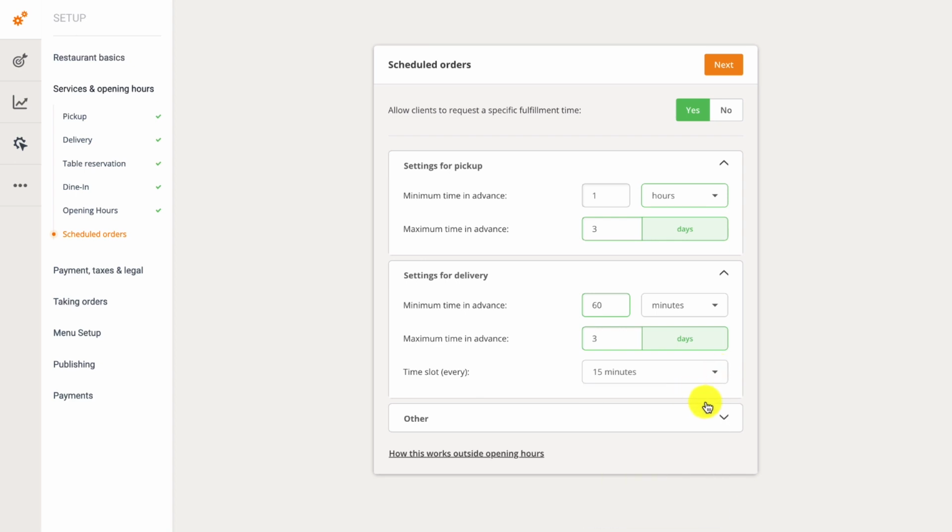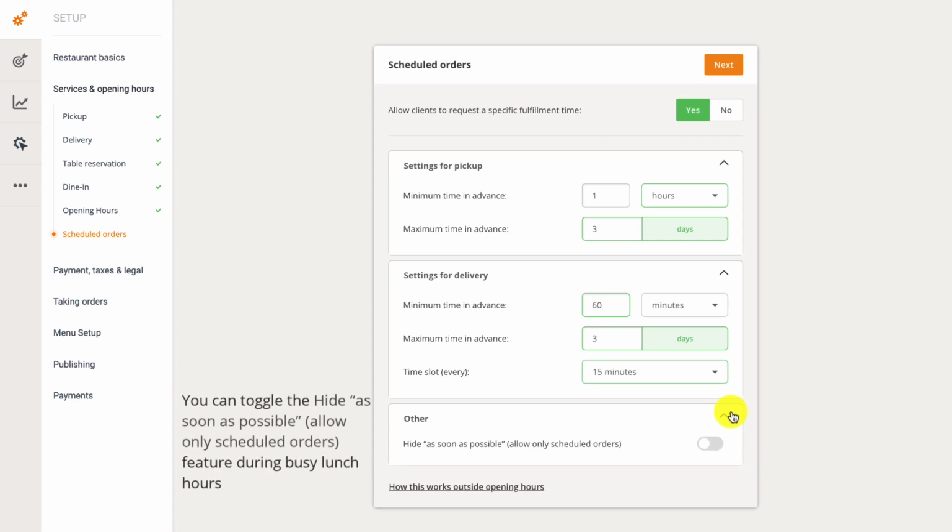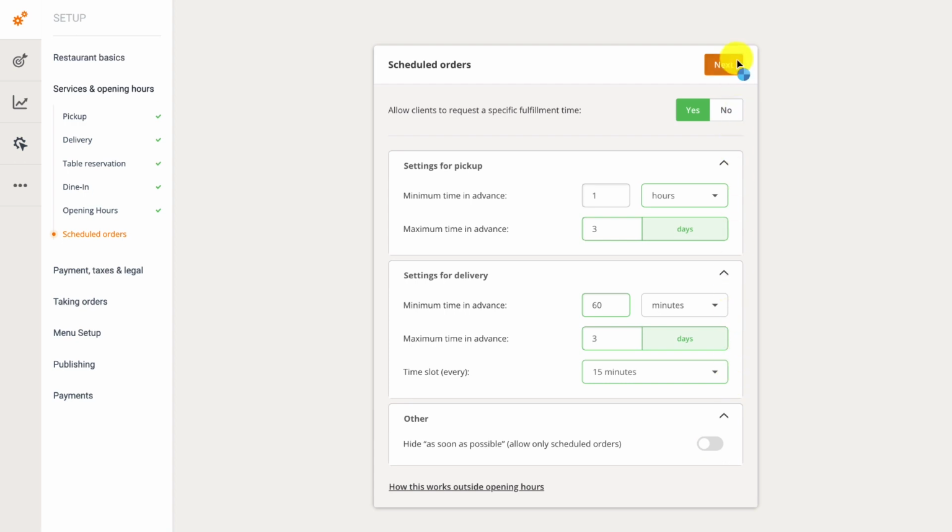The Other section of the Scheduled Orders pop-up allows you to disable the Order for Now functionality of this online ordering system. This means that your food customers will only be able to order for later, and all your orders will be scheduled. If you set the minimum time for pickup or delivery to 1 day, you can take all your orders for the next day or later.